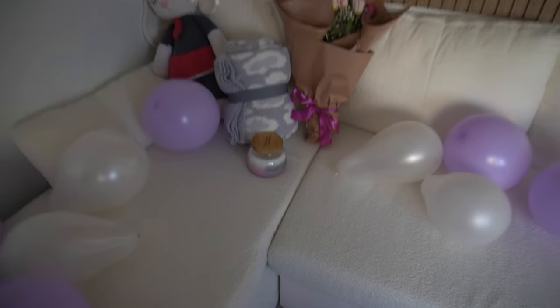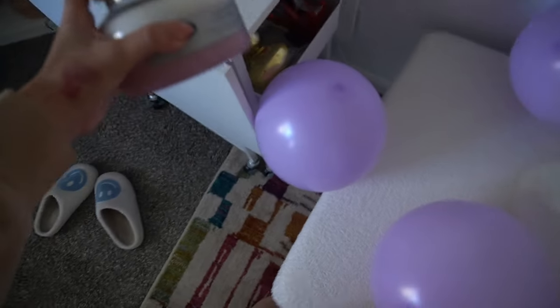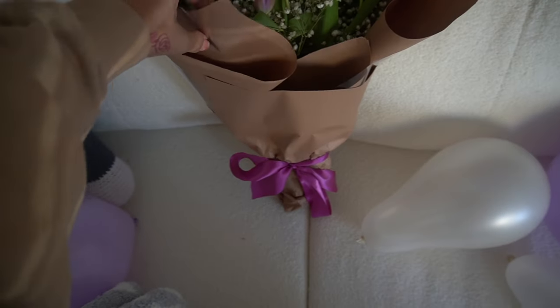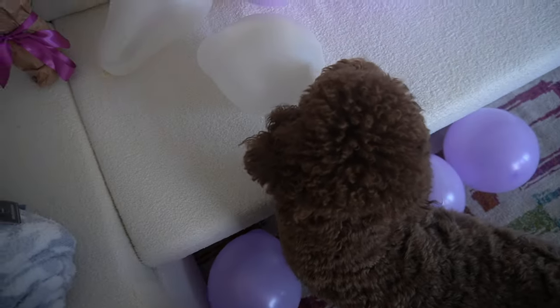So he put up balloons and he got me a nice smelling candle, because if there's something about Lottie, she loves a good candle. Chai already murdered one of my balloons. I'm also a blanket whore. I'm just kidding, sorry. I love blankets, so he got me a blanket. And look at these pretty flowers. Do you see my flowers? And then he got me a little birthday sign, which I think is super cute. Look at her. You're gonna murder another one.